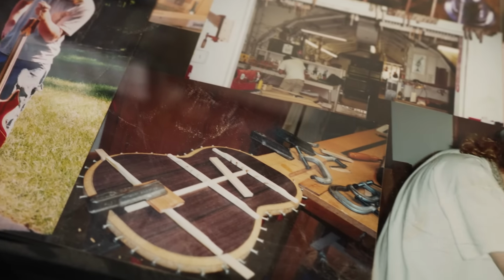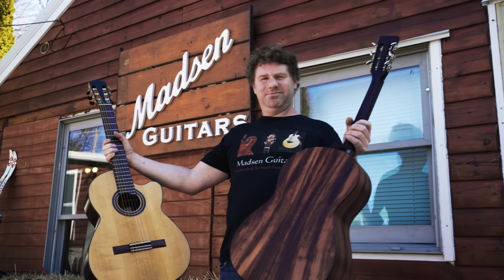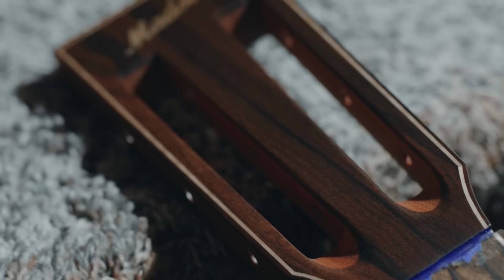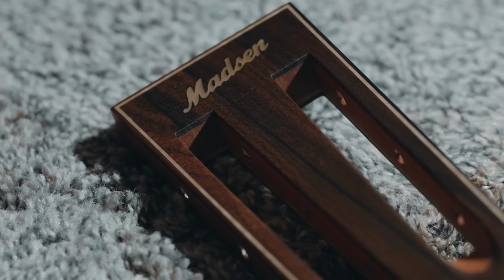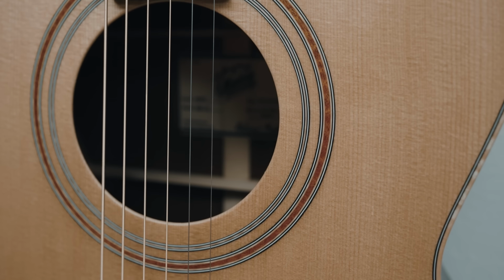And so then how did Madsen Guitars come about? It's kind of funny because all of the major guitar brands have a 6-letter name. I am lucky enough to have an easy 6-letter name to be able to put on the top of a headstock, so can't really go against it. What's the type of wood that you gravitate towards? Most acoustic guitars are going to be made with a softwood top and a hardwood back and sides.